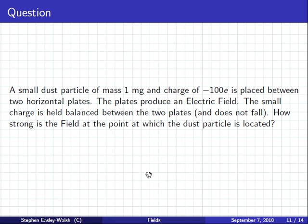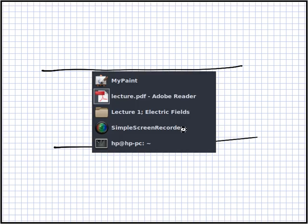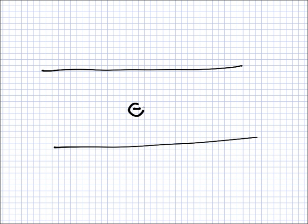Okay. A small dust particle of mass 1 milligram and charge of minus 100 electrons is placed between two horizontal plates. The plates produce an electric field. The small charge is held balanced. How strong is the field? So this is what you have, okay? You have a plate, you have a small negative charge. It's minus 100 e, and its mass is 1 milligram. Gram, like kilogram, okay?